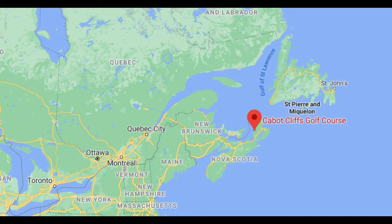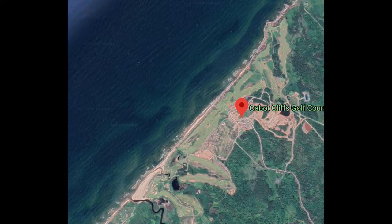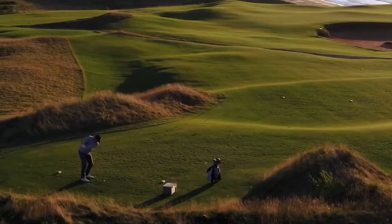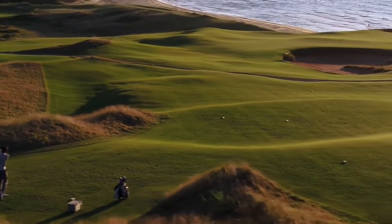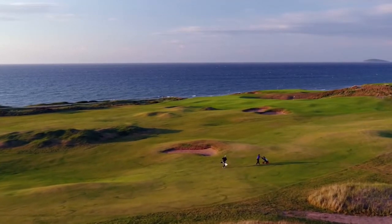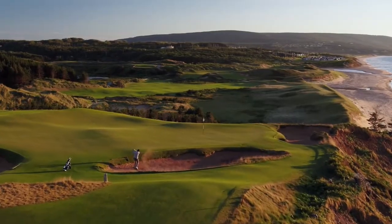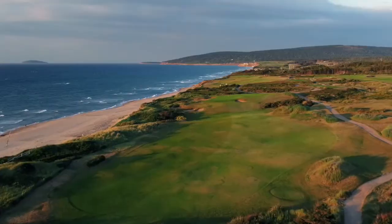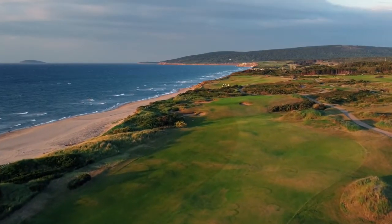Now this is going to make our number one golf course for Canada. It's an 18-hole links-style golf course that stretches 6,764 yards for a slope of 141 and a ranking of 74.3. It was only built in 2015. Golf designers of this golf course were Ben Crenshaw and Bill Coore. This golf season again is from May to October.